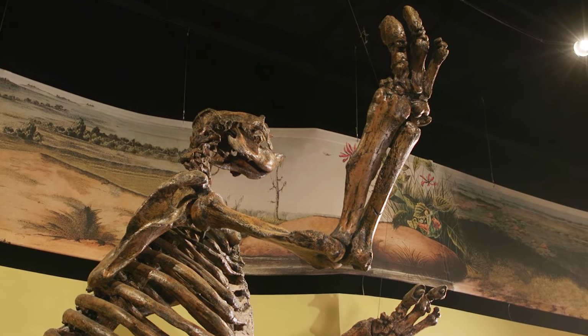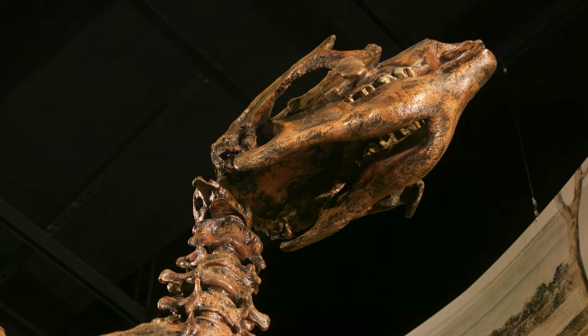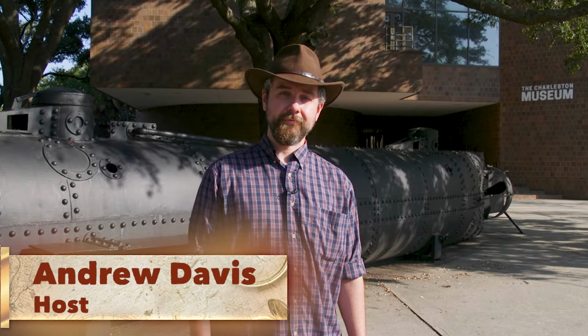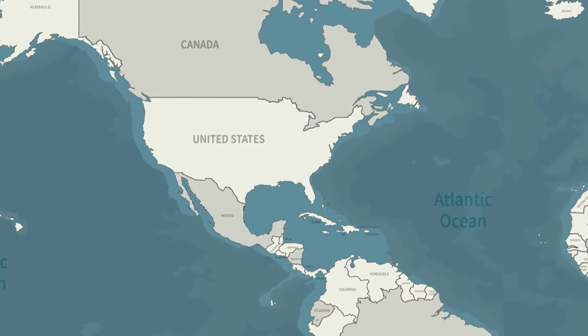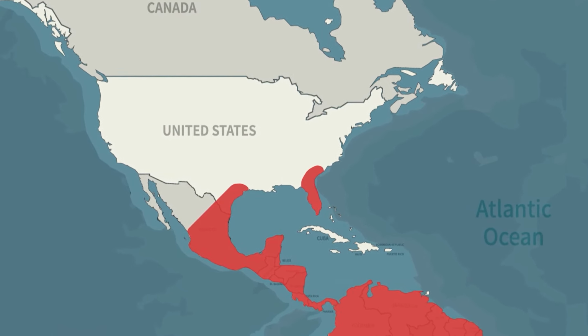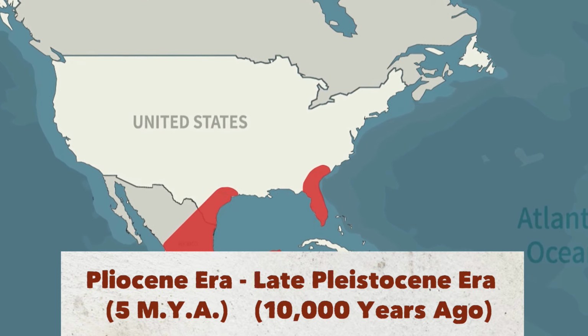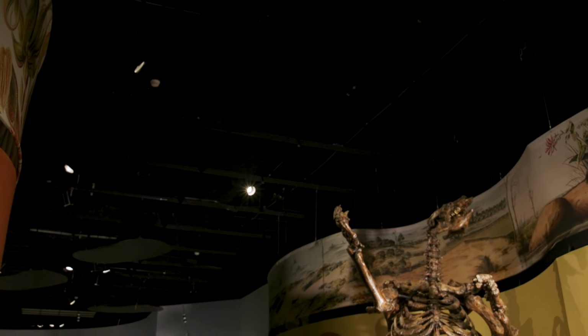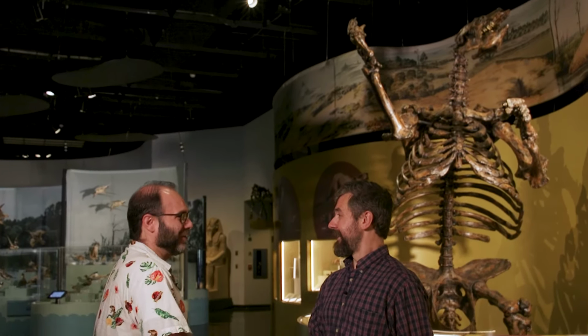This intimidating and massive-looking skeleton once belonged to a mammal known as the Eremotherium Giant Ground Sloth. I'm your host, Andrew Davis. In this edition of Curiosity Trek, we're going to explore the background of this creature which resided in southern North America between 5 million to 10,000 years ago. Curator of Natural History, Matthew Gibson, is joining us today to elucidate on the background of this ancient giant animal.